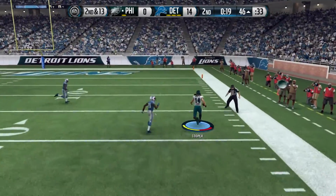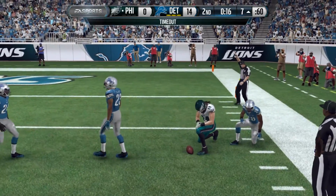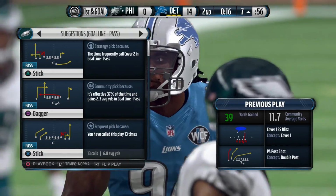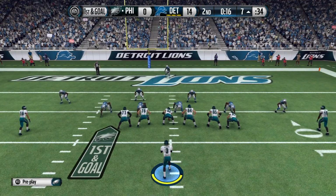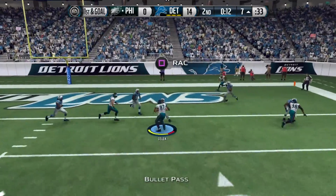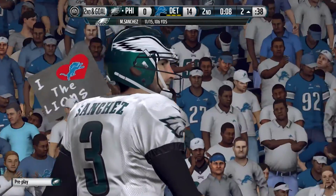Catch made by Riley Cooper. Tackles made. The Eagles call a timeout here. They have zero timeouts remaining. The offense coming to the line inside the opponent's 20. Here's the first snap after the big play. Sanchez is going to take it from the gun. And the catch is made by Sellick. That's his third catch of the day.